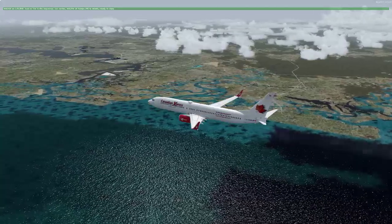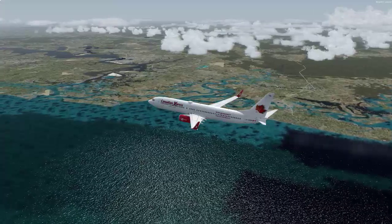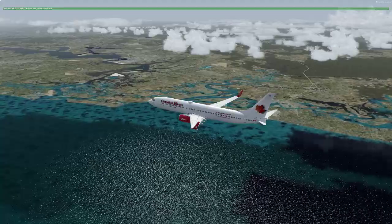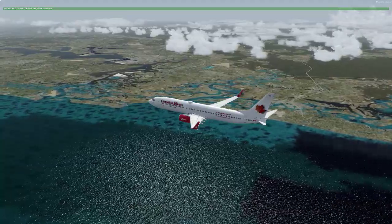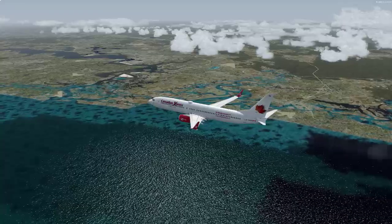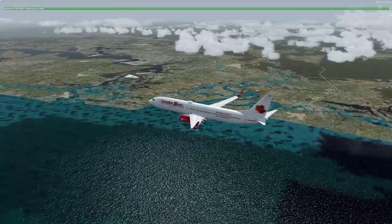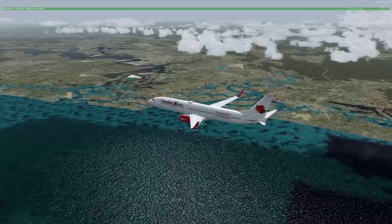Southwest 1983, I can't find you. Where are you? Southwest 1983 with you, flight level 360. Alright, I found you now. Just make sure you give a navaid that you're closest to next time you check in to the center's airspace.